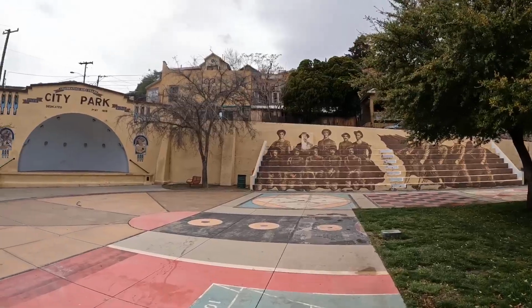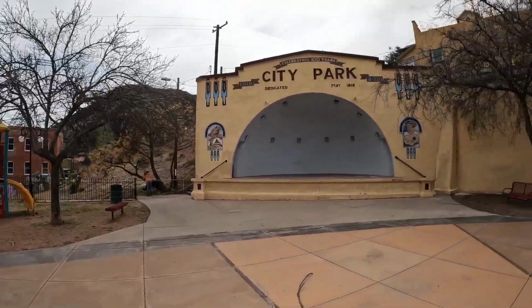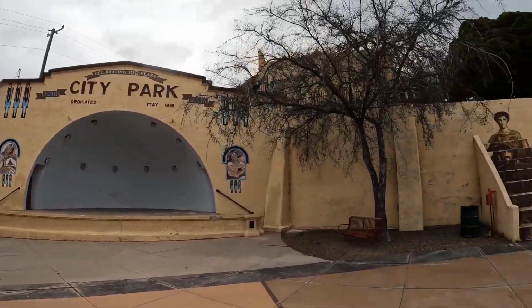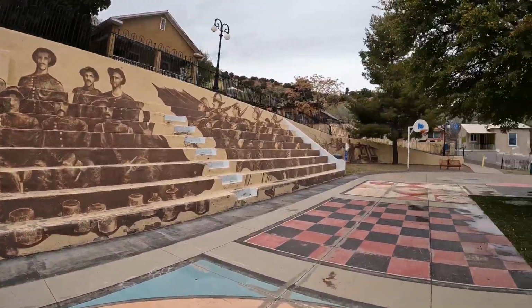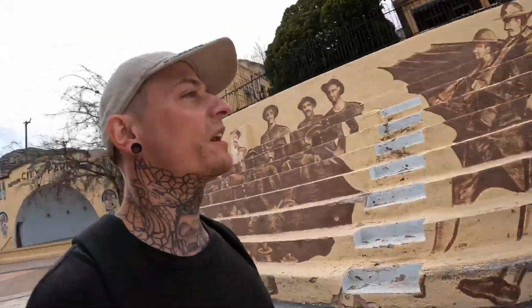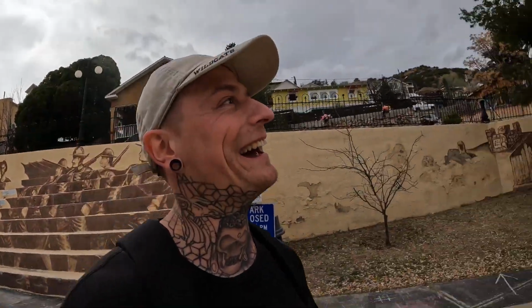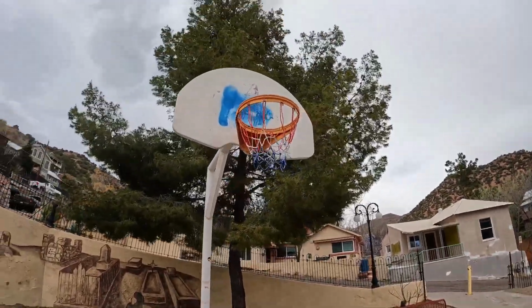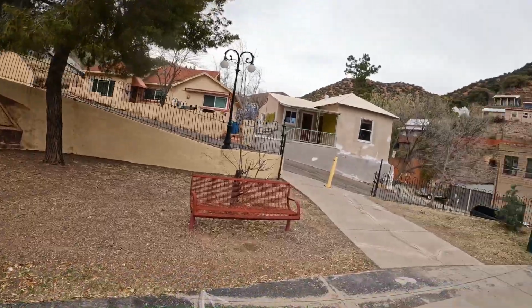Check it out, guys. The city park. Oh, this is badass. I like this, guys. Wish I had a basketball. I told myself, actually, guys, before I went here, I was going to grab one. I forgot. I like the hoops. Some nice hoops. Real nice park.